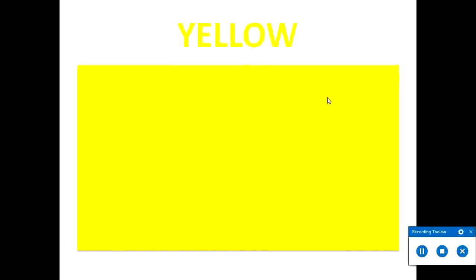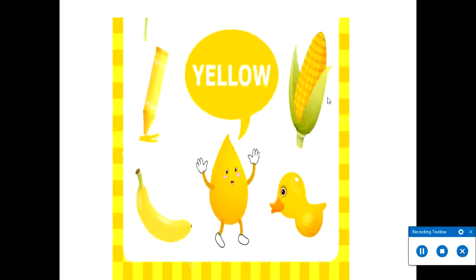Yellow. Y-E-L-L-O-W. Yellow. Things which are there in yellow color are corn, duck, yellow color drop, banana, crayon.